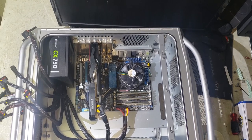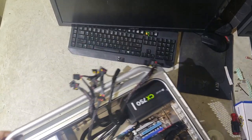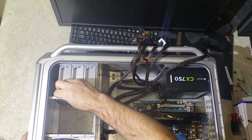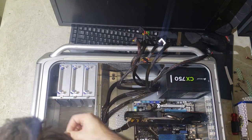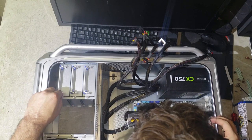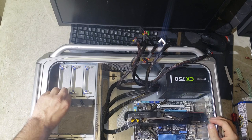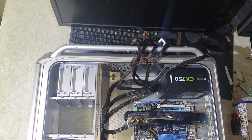I guess you can't really see what I'm doing here. Let's try this. There we go. So these screw in with individual thumb holes.